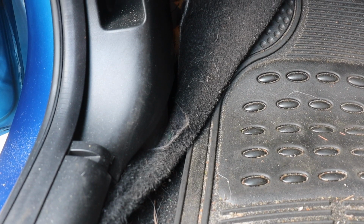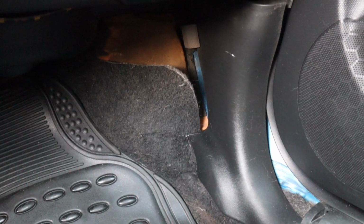The carpet in this car has seen better days, and it's kind of falling out of place, and I don't think these floor mats were meant for this car because they seem way too big. And we also have miscellaneous trim pieces that just aren't where they're supposed to be, and I'm not sure if this carpet has been replaced or not.